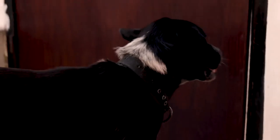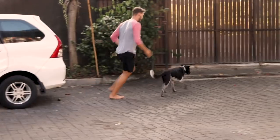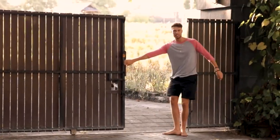Get out of here, dog. Mid-video, what's this dog doing? Did you catch him? Where'd he go? Let's chase him. Look at him. Look at you. You know you're not allowed to be here. Just barged in. What are you doing here? Get out of here. You look a little bit like Stevie, but I can tell you're not him. Get out of here. No, you better not piss. Leave. Leave. No. Christ.